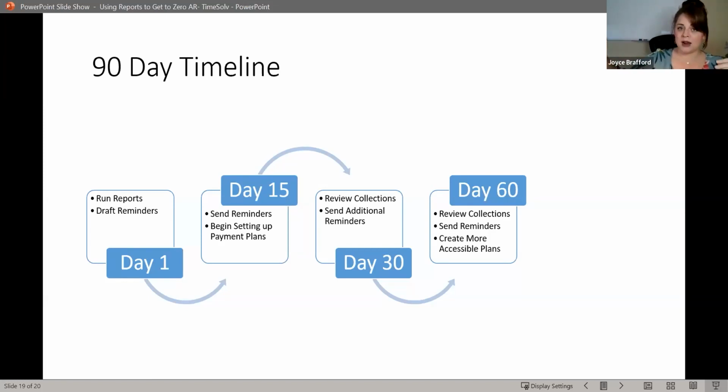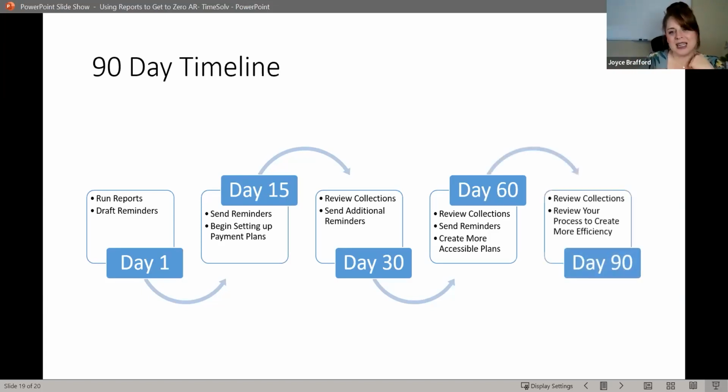So if the payment plans you've created didn't reel in those big fish that you want, call back, offer a more accessible payment plan. Even if it's a longer term than you would like, you can set terms of 150 years. It does not matter, but start receiving some of that money. Get it done. Start doing it. And day 90, all of this, I want you to be thinking about your process.